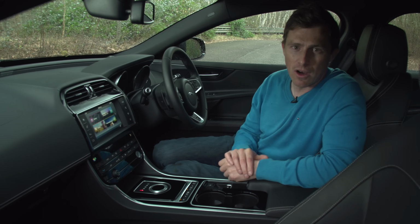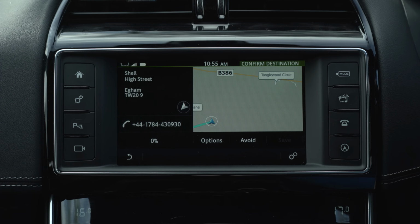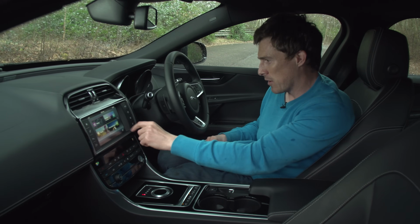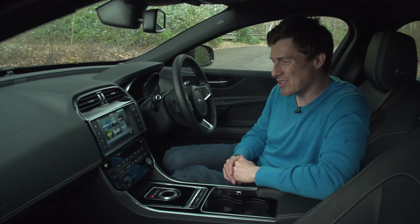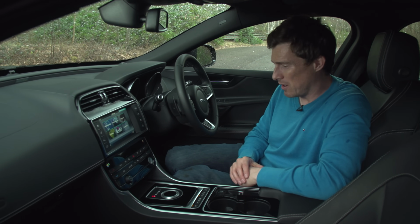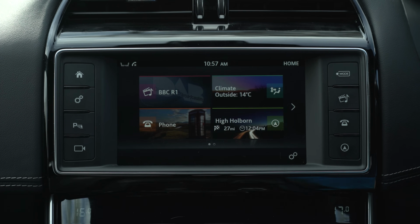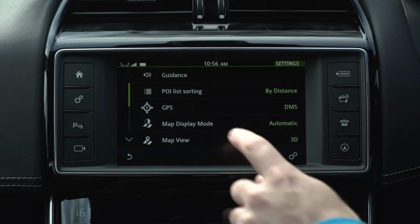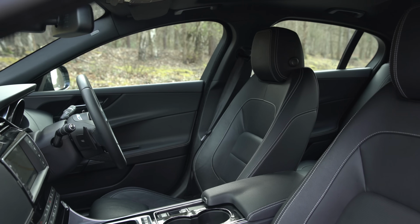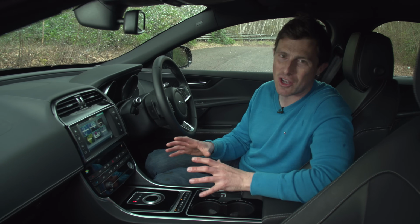And equipment levels are pretty good as well. So all but the entry-level car gets leather seats as standard. All models get parking sensors and satellite navigation. Now this is Jaguar's new infotainment touchscreen system, and it's all right. I don't think it's as good to use as BMW's iDrive, but it's better than it was before. Now, if you want to see our full review of that system, you can click in the top right-hand corner of the screen on the card for our in-depth infotainment video review and to get another look around this car's cabin.